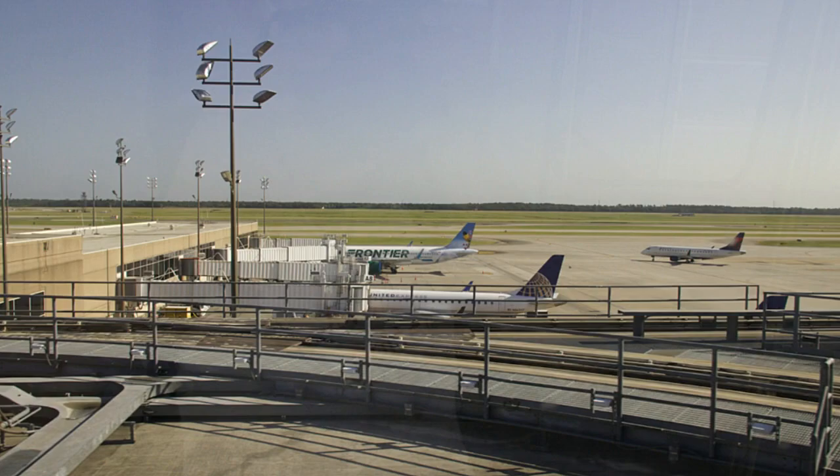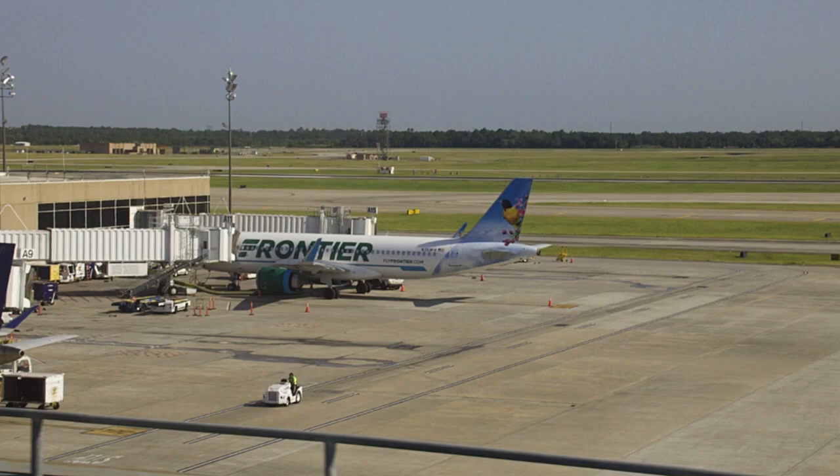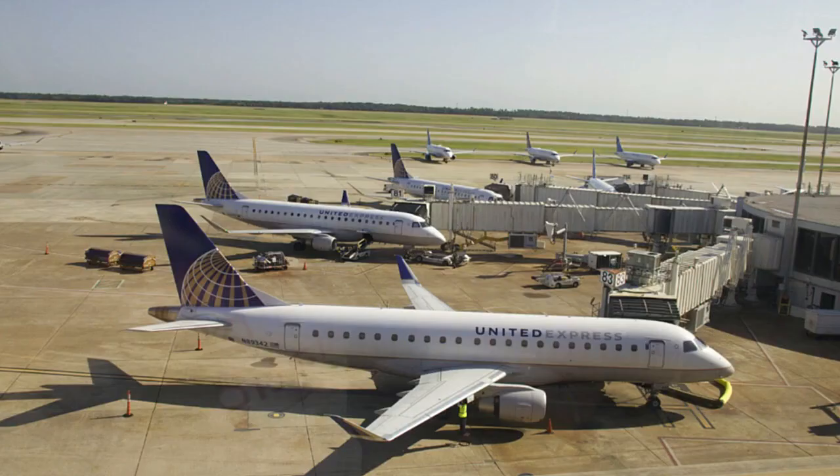Here we go down the other side once again. Frontier taking the gate right there, and a Delta 175 taxiing out right there. And some of these shots can come out really good. I hope to revisit Houston maybe in the winter perhaps to get some better lighting shots, because the summer morning is just not the ideal time. But still got some good ones.